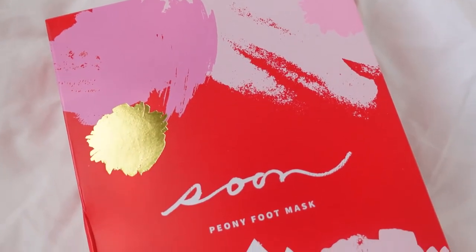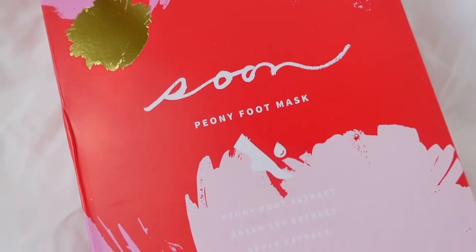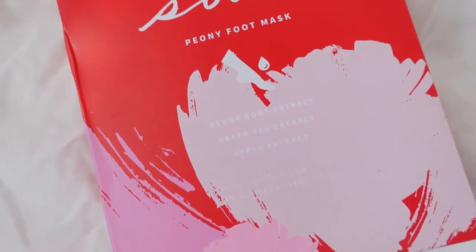It says that the Soon Skincare Peony Foot Mask has a $45 value. It gives your toes some much-needed TLC. Ingredients like licorice and ginger root smooth and spoil your feet, helping to restore and nourish your soles. Soon in Korean means smooth and pure, and it is vegan and cruelty-free.